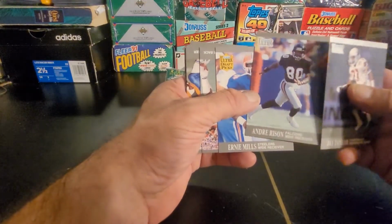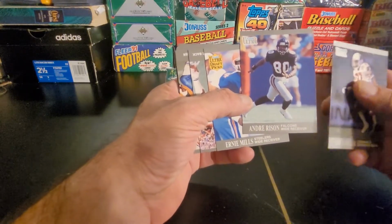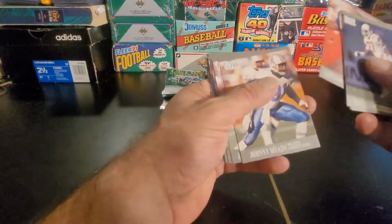Now, I'm going to be putting my own Wall of Fame up over there. Some of y'all might think other cards should go there. That's all well and good. Other players, whatever the case might be. You got your favorites, I got mine. There's some definite ones I'm sure that we'd agree on.